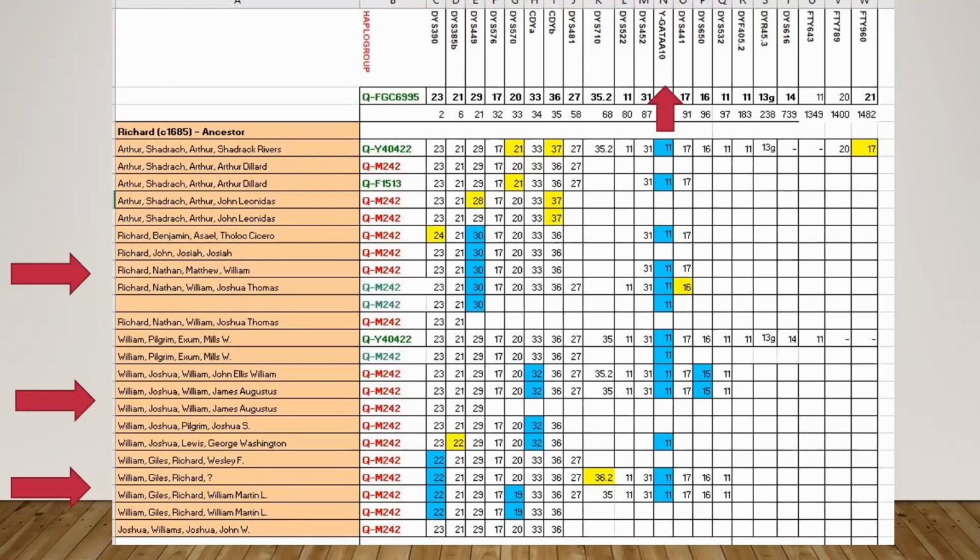Same way further down, there's a Joshua there, where the middle arrow is, and he was a Revolutionary War soldier, and he has a value of 32 repeats at another DYS marker. And another son named Giles down there has 22 repeats at another marker. So by doing this, we've been able to really break down the Y-DNA evidence that we have and allow us to plug people into specific groups.